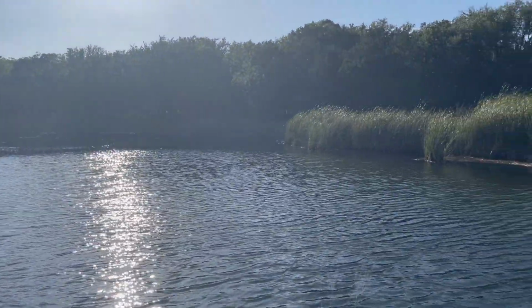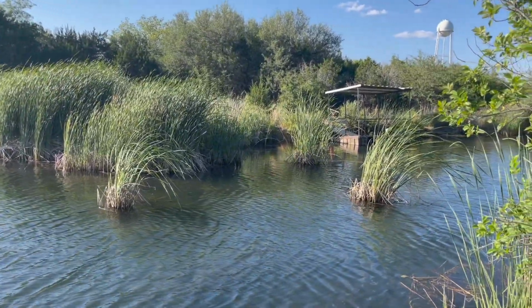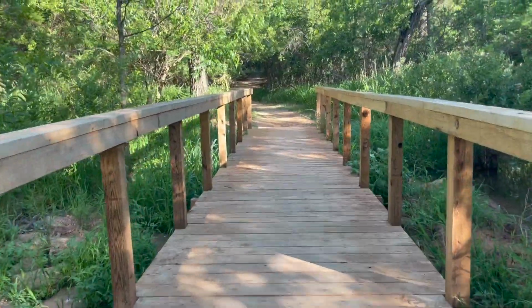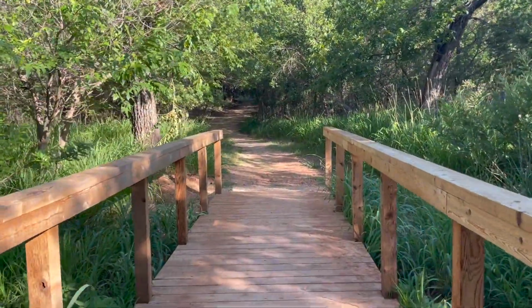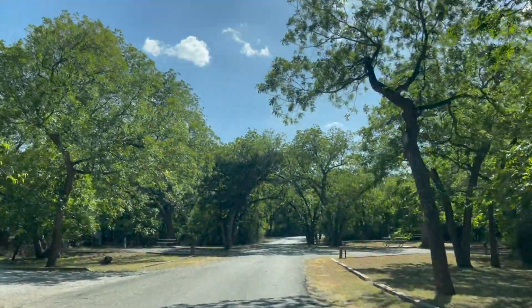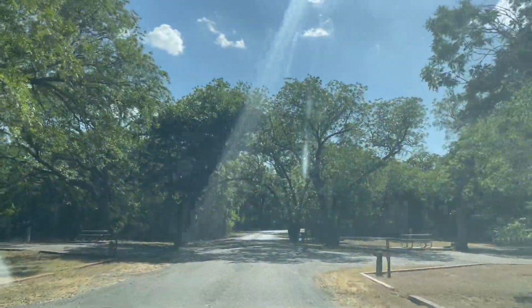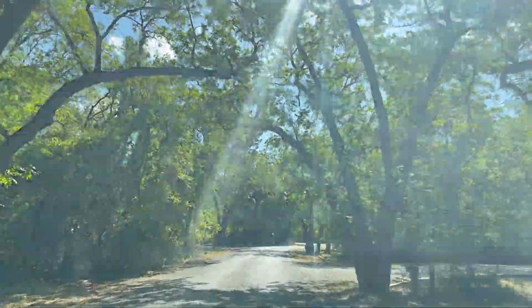If you follow one of the trails, you find this cool hidden pond you can fish out of. You can also cross this cool wood bridge and take a look at some of the trees. I myself love driving through state parks, just roaming around, looking at things.